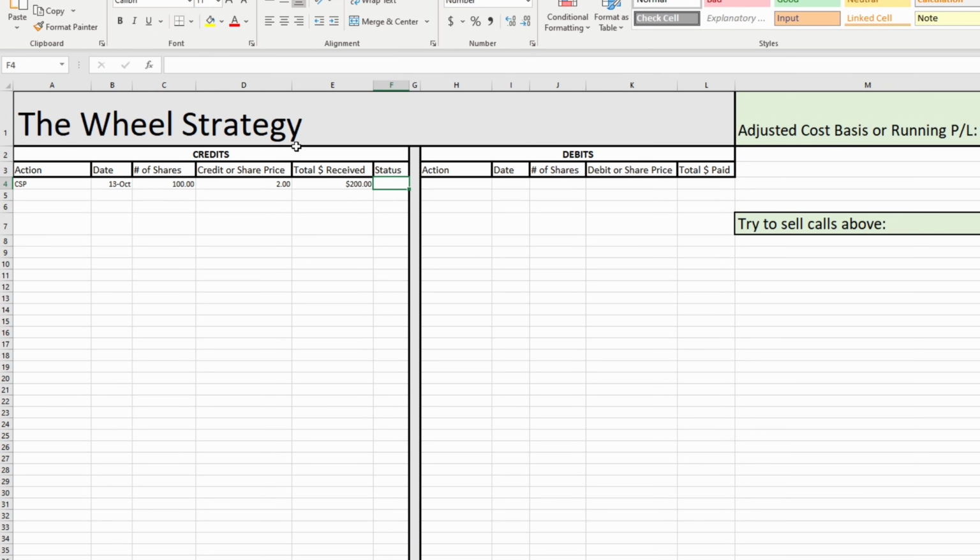So we entered our credit for selling the cash secured put, but now we're going to buy to close this put and sell to open a new one. So let's go ahead and buy to close this position. So we'll put close here. And over here on debits, we're going to enter how much we paid to buy this put back. So I'll put buy to close CSP. You can put whatever you want, whatever makes the most sense to you.